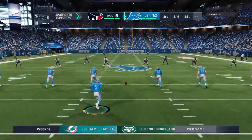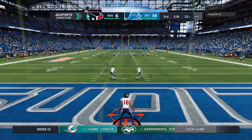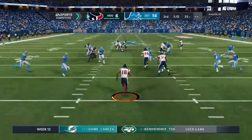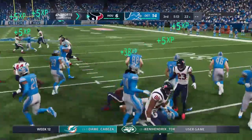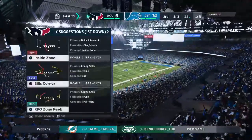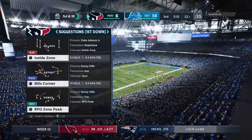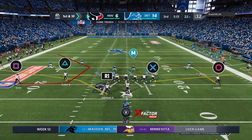After the touchdown, out is Prater to kick. Taken about 7 yards deep. And he returns this to the 22. On the return, the Texans take over first and 10 at their own 22-yard line. The Texans offense ready to go here for their next drive.